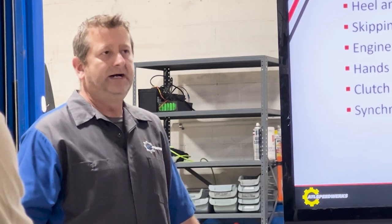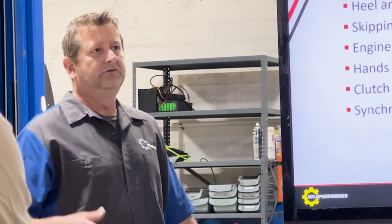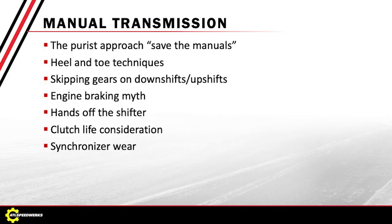If you don't rev match, one of the things that happens is you can actually start locking up rear tires and chattering the rear tires, which then sends all that shock through the drivetrain and can break all sorts of things. So there's always a question about skipping gears on downshifts, whether you row through the gears or just go from, you know, fifth down to third or second. It doesn't make a lot of difference.